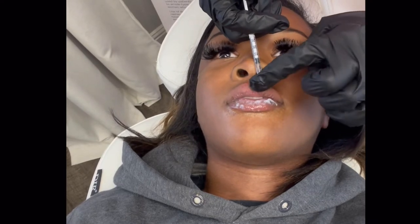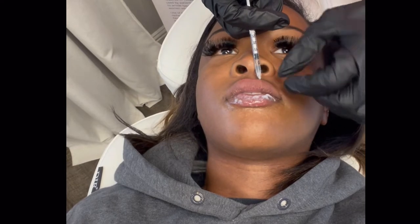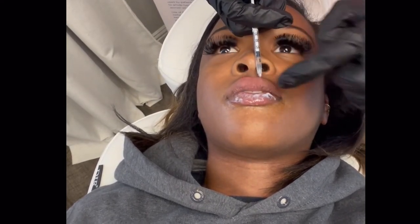So here in the middle, you see how it comes down further? Uh-huh. So I'm not going to put any in the middle because I want this side to come down to the same height. Okay.